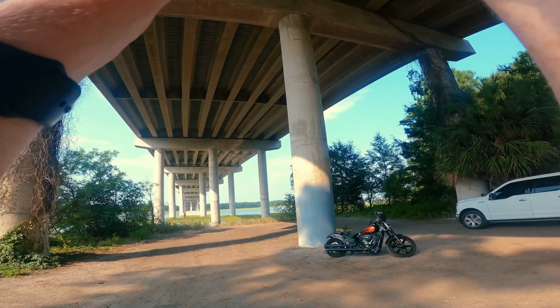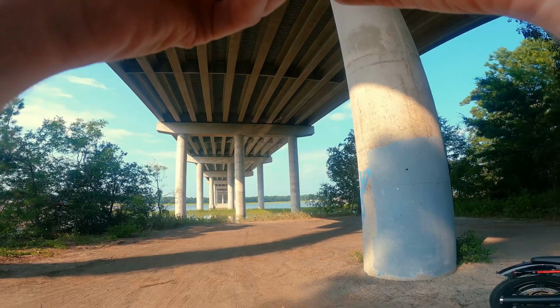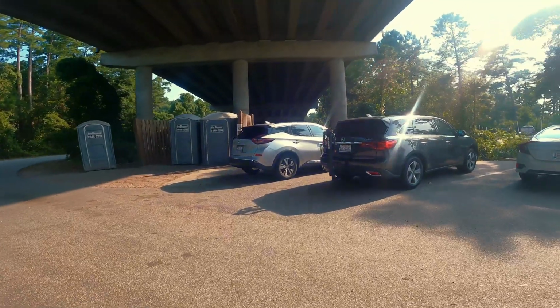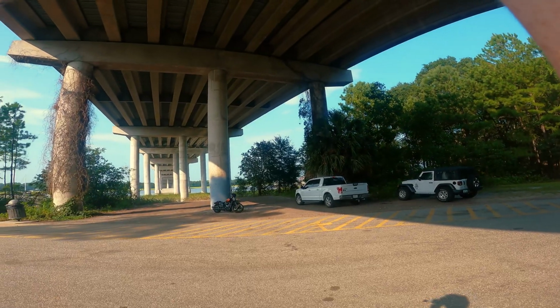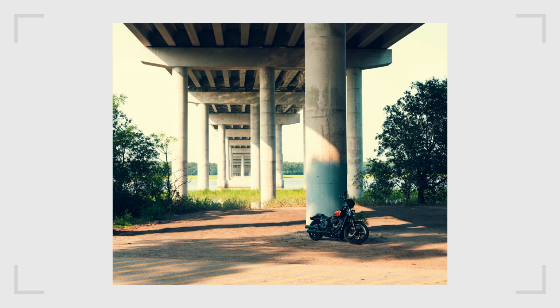Nice. Oh, the focus is so fast. Nice light. Let's go over here. Let's see if we can get our motorcycle friend in there. There we go. That's a nice addition. I don't mind it.